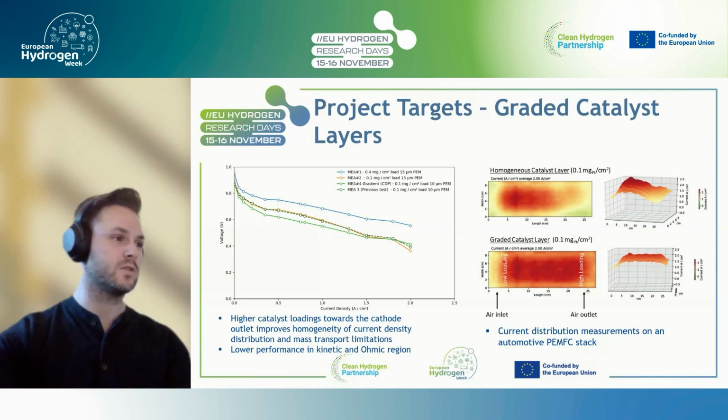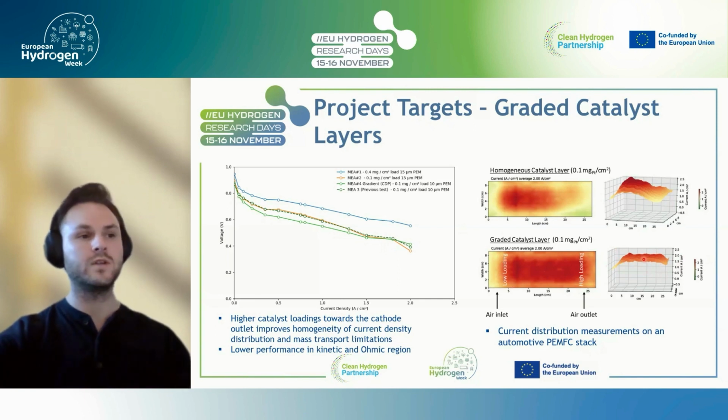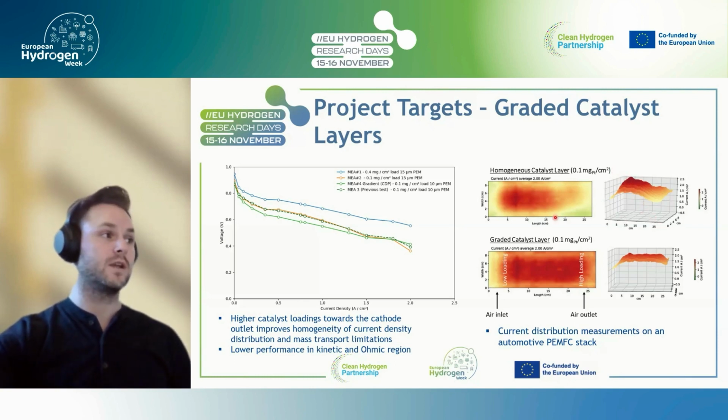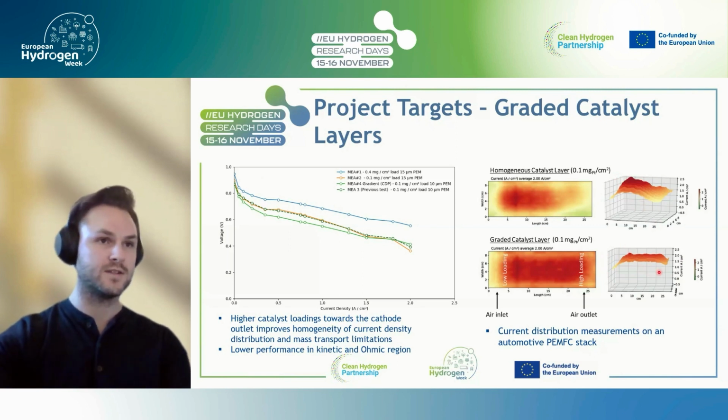And so these are quite recent results. The next step is to do another test where we switch it. Now we have high loadings where we're probably going to end up with a much sharper distribution of our current densities, but we're going to get higher power density. So then it's a question of what is the trade-off here between current density homogenization versus optimal power density.